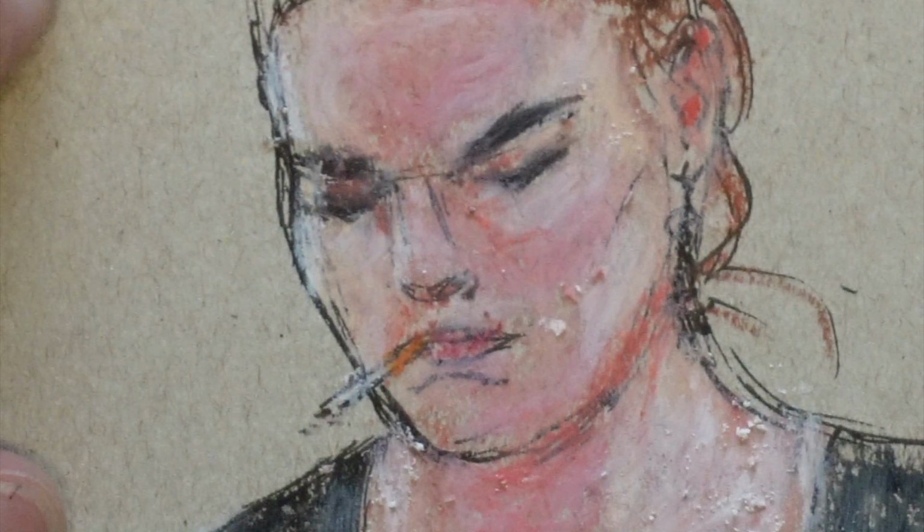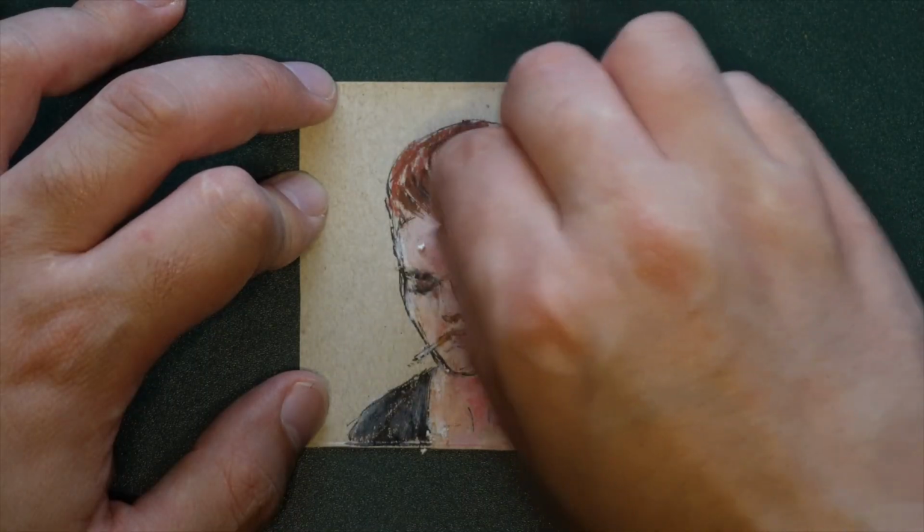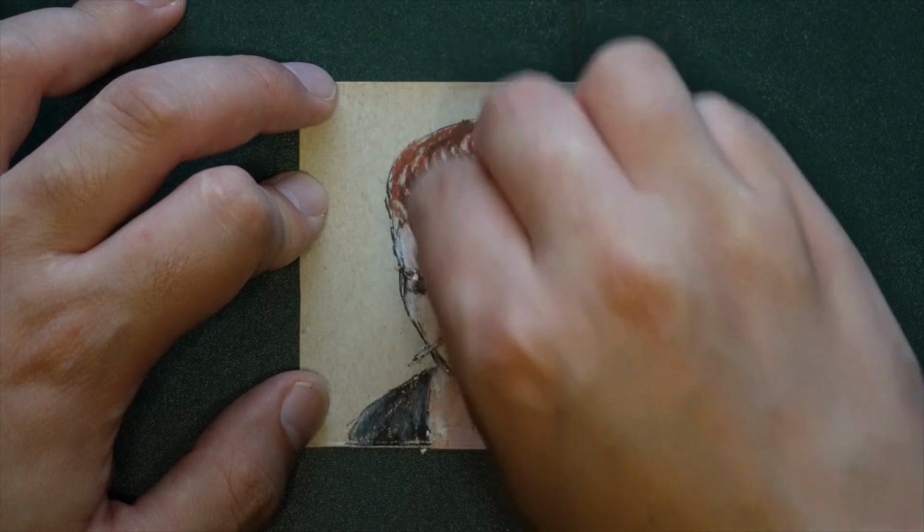In fact, it may have even been orange, it looks like, for the tip of the cigarette. Little touches like that I think make a lot of difference.